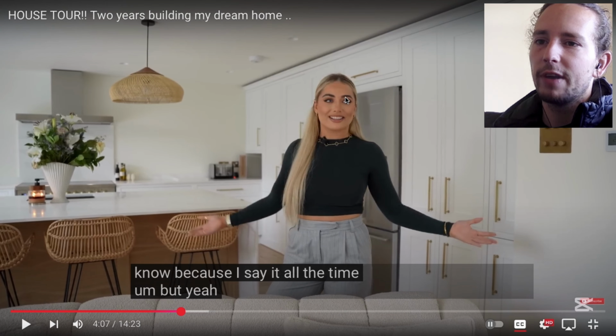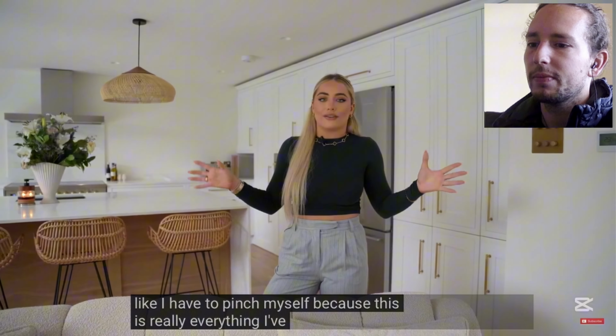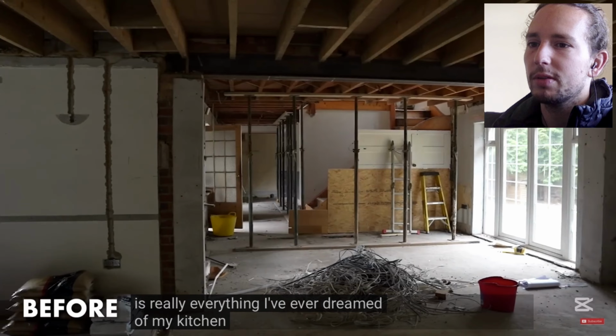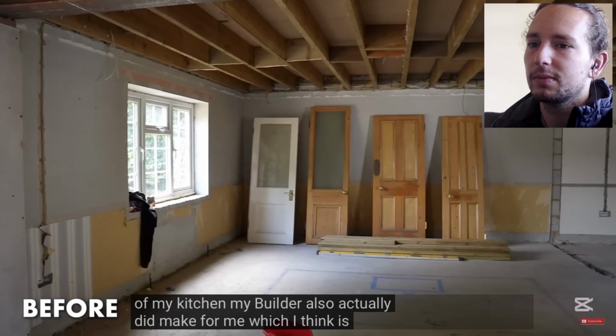And the fridge is very well incorporated there. Looks very built-in. I can't believe it. I have to pinch myself because this is really everything I've ever dreamt of. My kitchen, my builder also actually did make for me, which I think is amazing.